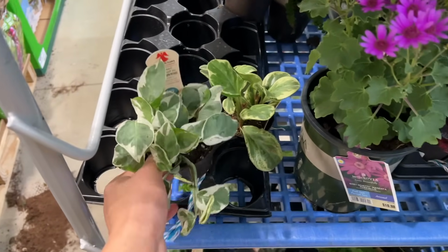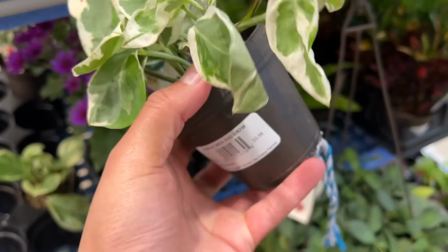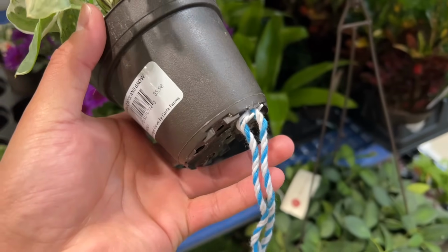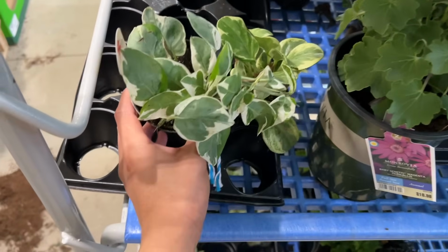Over here we have a beautiful pearls. Is it Marvel? No. The tag says Marvel Green Pothos, but I believe it's a Pearls and Jade. Or Pothos and Joy. $5.98. Yeah, I think it's a Pearls and Jade. That's usually what they sell.